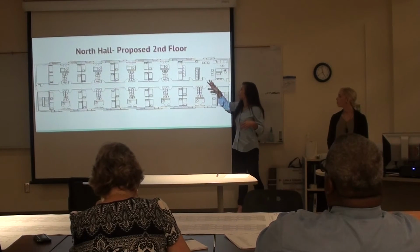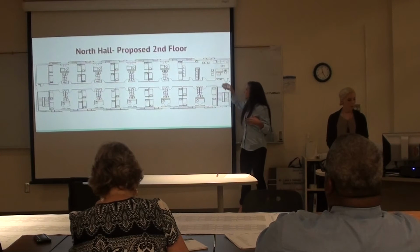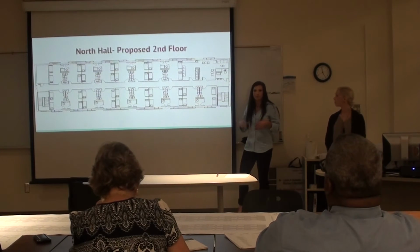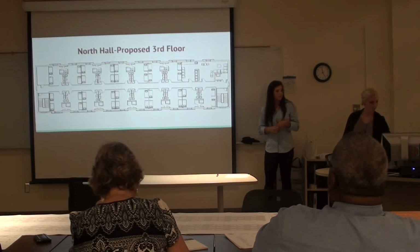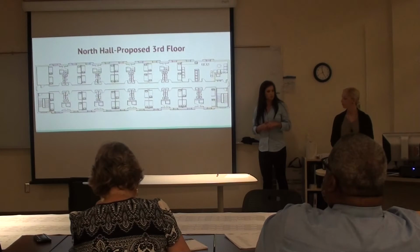So you have the same laundry, you have the same amount, you have the same folding table. This is on the second floor, so you do have your clock-in desk right here. And if you were to put an elevator, it would be on this side, so complete opposite from the other one. And the third floor is the same, just with a smaller janitor closet.